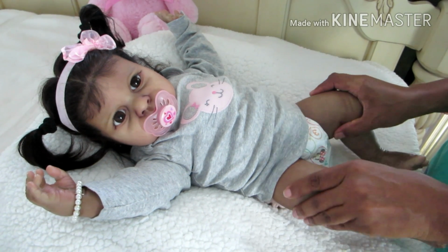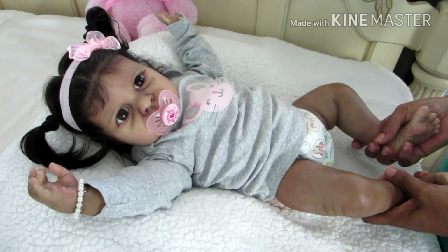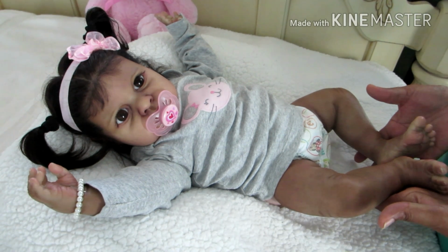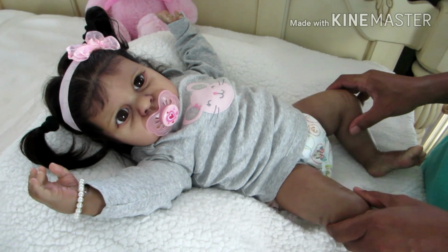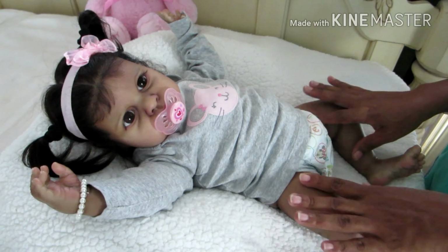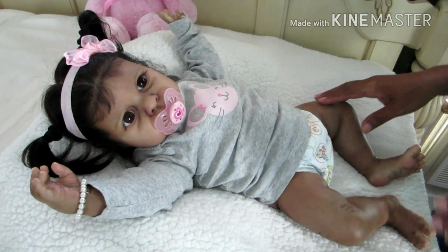So here's Julia Destiny. She is the Elliot kit by Michelle Fagan, and she is 23 inches tall. She's listed as wearing a size 6 months, but I basically buy 9 months just for extra room. I do like my baby's clothing to be a little bit loose. So I'm going to go ahead and change her out of this. Last night I took off her socks and her pants, so I'm just going to finish changing her.